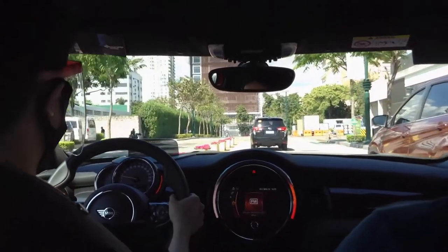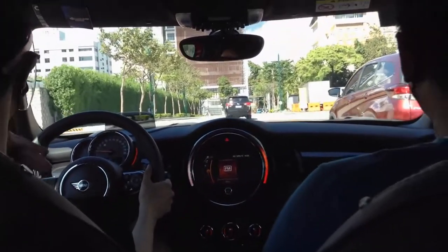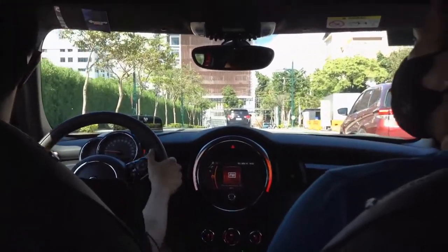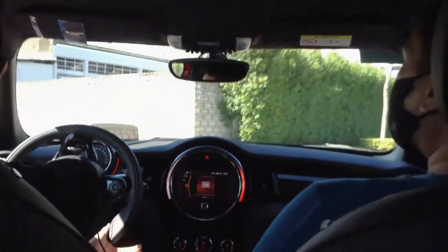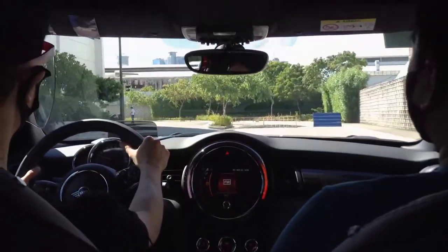How many horsepower pala is this, sir? 192. Oh, kaya pala. Lakas pala. How responsive the transmission? Click, click, click. Change, change. That's so cool.